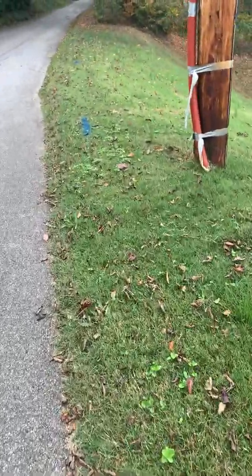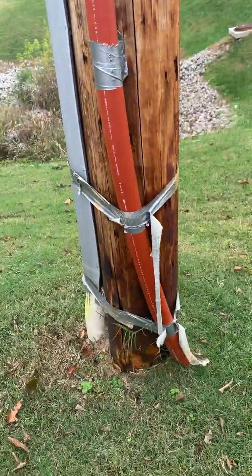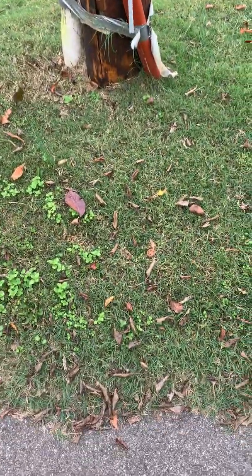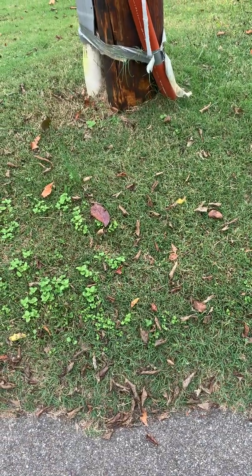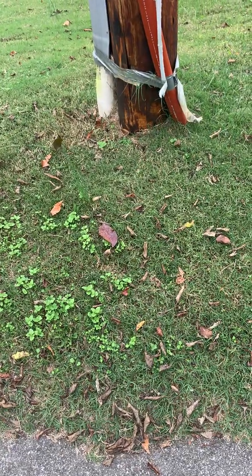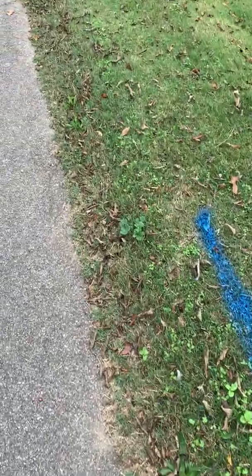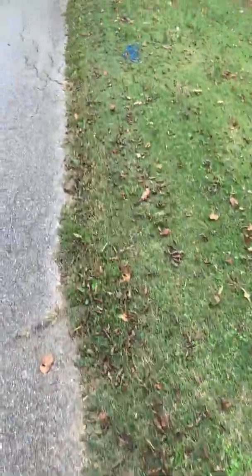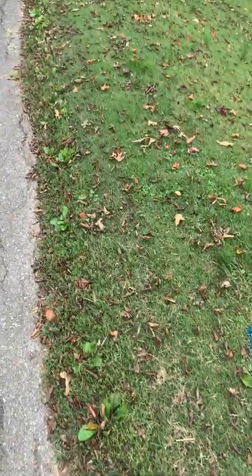Now we're off the road. Once again, this is really close in here. Just to give you some perspective, that's probably a little over 3 feet, maybe 40, 45 inches, something like that. I can't imagine if we had the road widened, we wouldn't have to have the utility poles moved. I don't know who handles that. I don't know who pays for that.